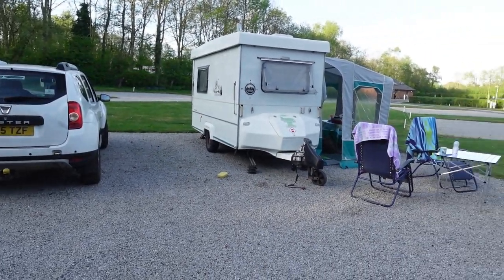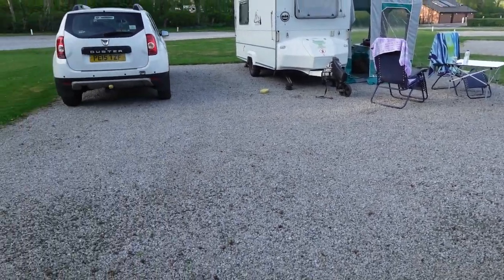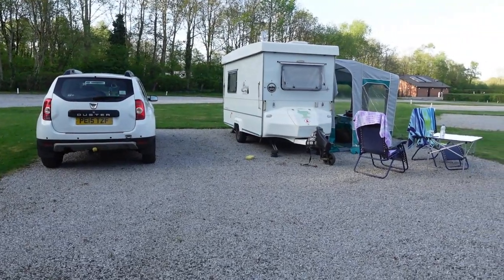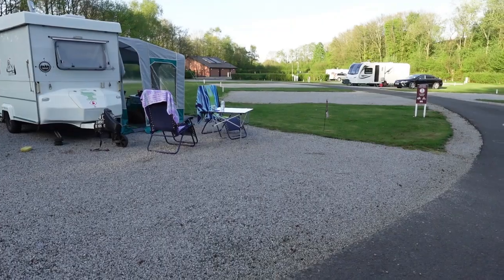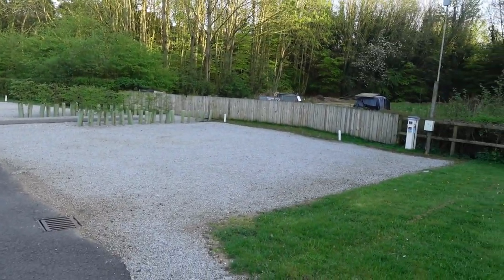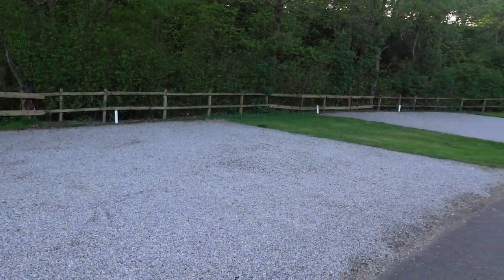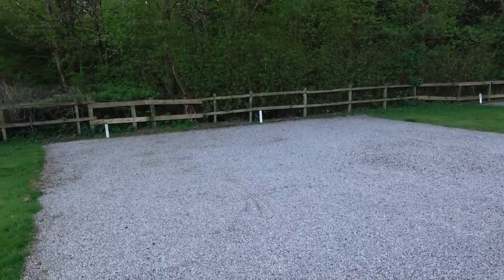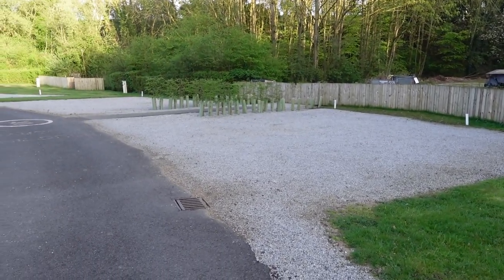Standard with awning, and as you can see it's quite a big pitch, and it's absolutely perfectly level, so people who've got big rigs, big caravans, big motorhomes, really flat, which is absolutely brilliant. There's quite a few of these around opposite to us. There's quite a few here and here. As I say, we're on the very bottom field, but all these pitches are really large and absolutely flat.